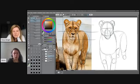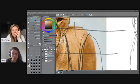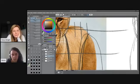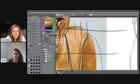And then you would look in each of those squares. So if I zoomed in, for example, if you have each of these squares, you would be able to see where each of those squares intersects in relation to each other. And that would allow you to very accurately get your subject.